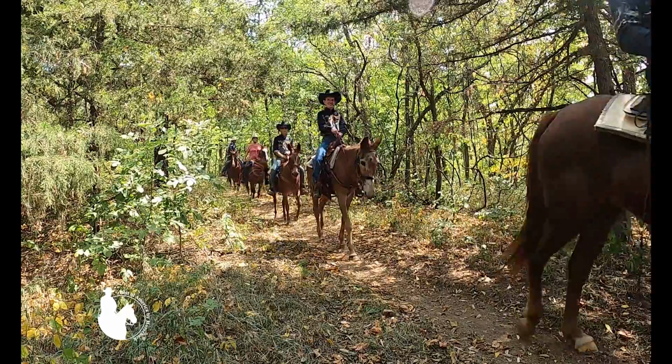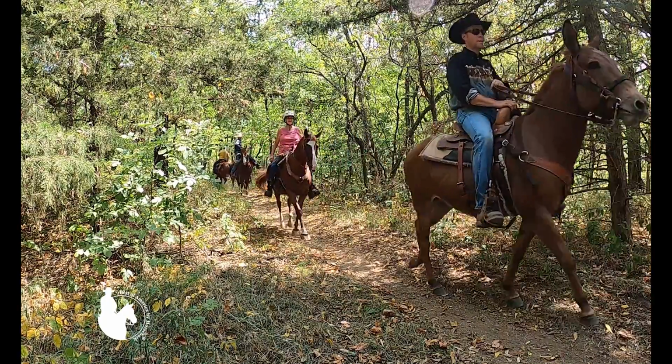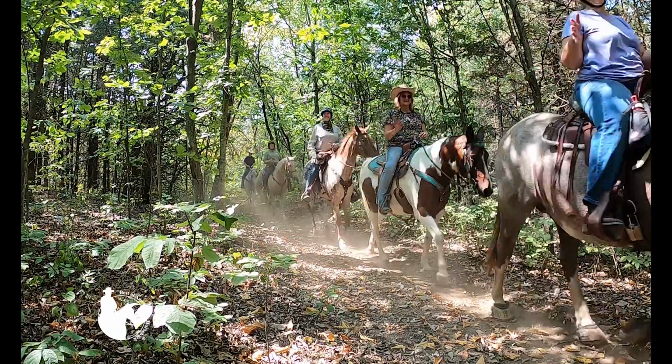And the Backcountry Horsemen of Kansas Saddle Ridge chapter does a pretty good job of maintaining those trails, making sure that the trees are picked up and everything's limbed up and that the trails are signed really well and that kind of thing.